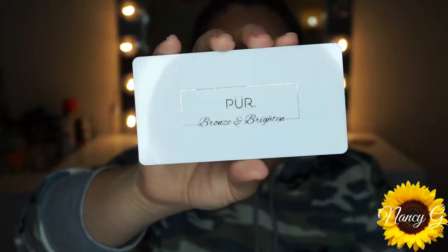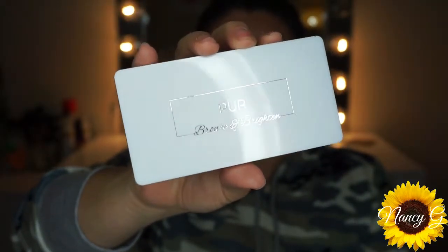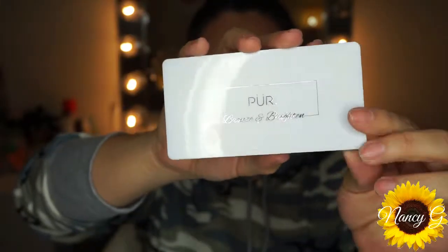But the next product that I got in my Boxy Charm is a face palette, and this is from Pure Cosmetics. This says it's a Dreamer Bronze and Bright and Cheek palette, which the front packaging is very sleek, and I really like simple, sleek packaging like this. I think it's so fancy looking.